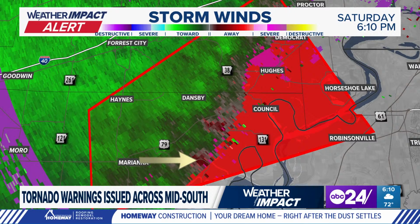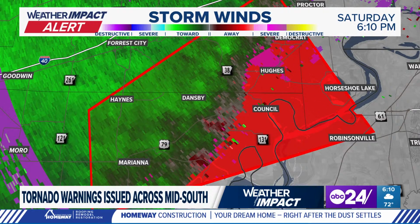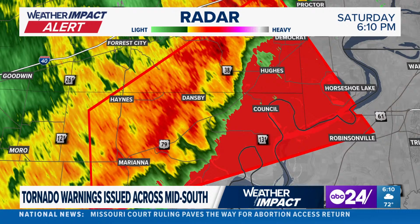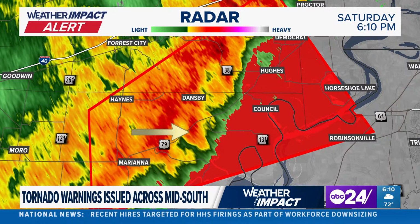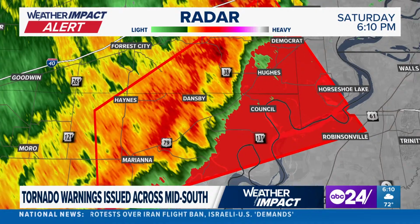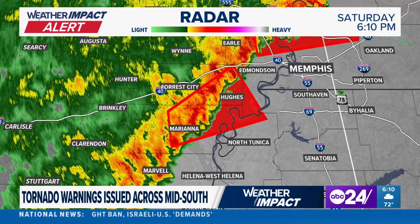Another area here where we're seeing some weak rotation as well. So a couple of spots where we might see a tornado spin up. Now, if we look at radar, you can see right where we were looking, that's where we've got a little bit of rotation here and a little bit of rotation there. So we've got a couple of lobes on the southern edge, the leading edge of this line of thunderstorms. As we see around the area, we actually have many of those lobes starting to form.